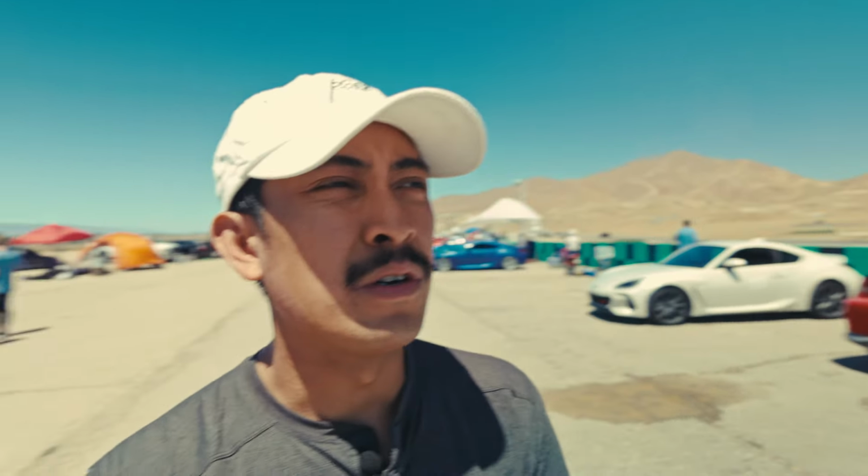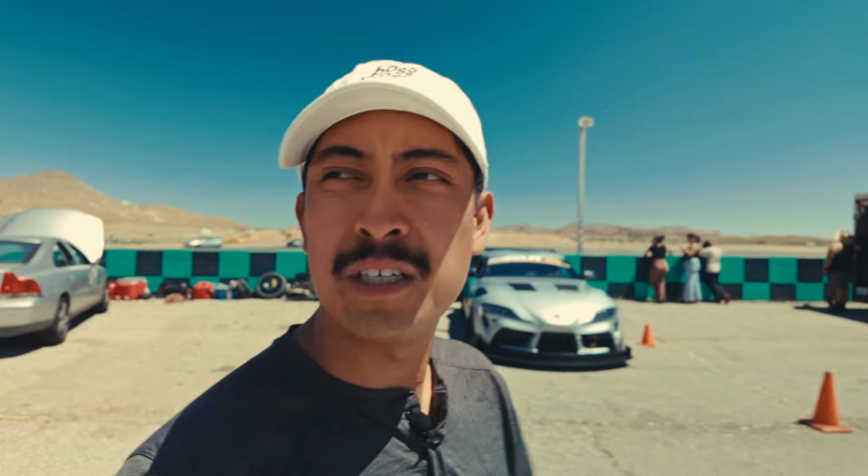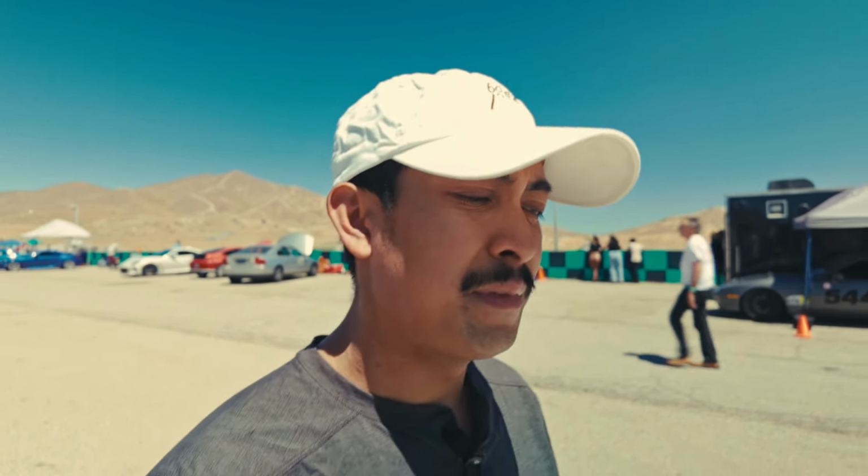So currently we're at P1 in B1, which is new to me because I'm consistently getting punked by the B1 guys because they're so dang fast, running slicks in these really gutted, pure built race cars, and the Supra is no slouch either, but I'm on street tires and it's a bit heavy.